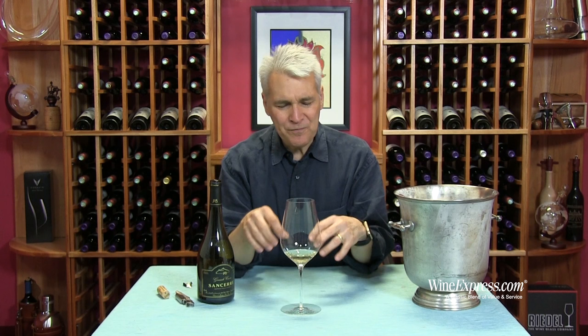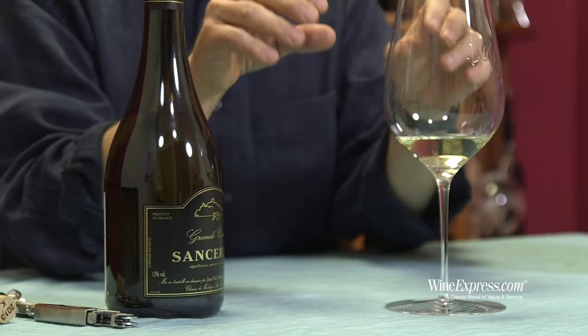I get some honey in there. I get some more of those sort of pear melon flavors. And of course, those really sort of distinct notes, citrus, herbs. Nice wine. Happy drinking.